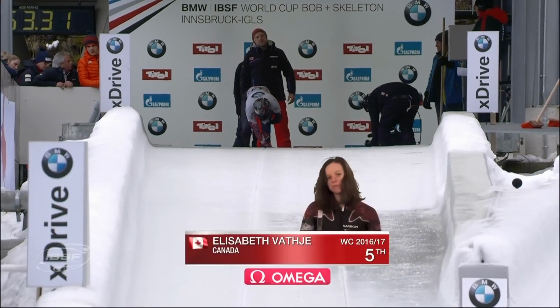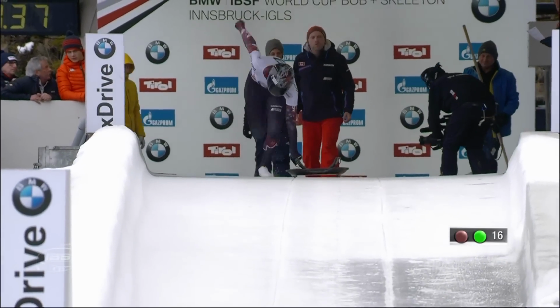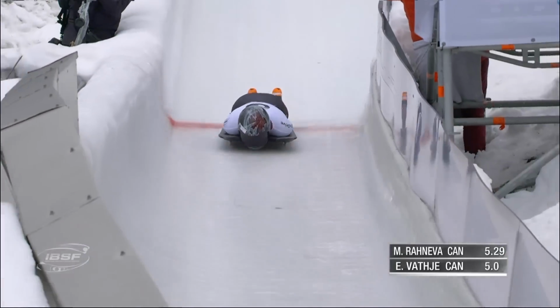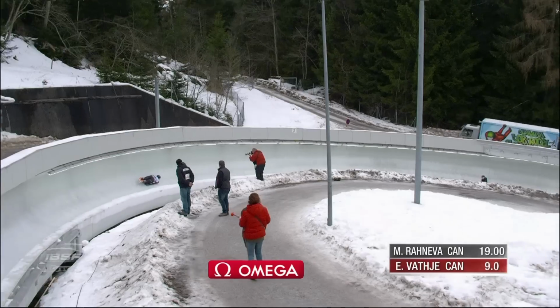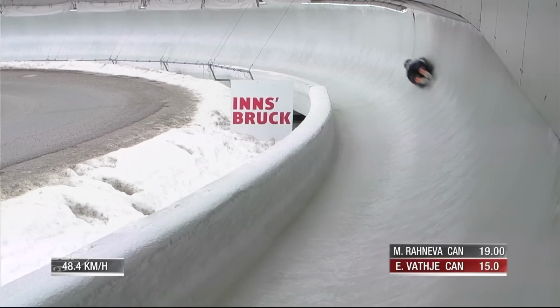Elizabeth Vache's rookie season was very much the way Mirela Rahneva's has been, where she came in wide-eyed and unexpecting of anything and posted race wins. Then a horrible year last year. She's come back with 2 wins this season. 5.41 from Liz, a competitive start time with the field. Not exactly where she was a couple of years ago, but with that Canadian start facility, she's going to get it back for an Olympic year.